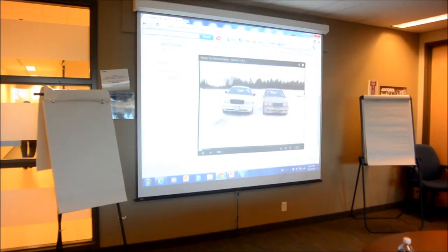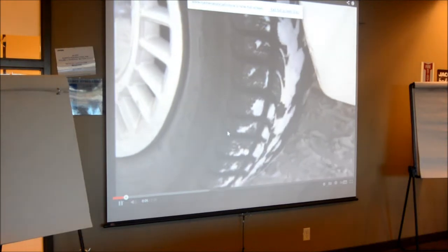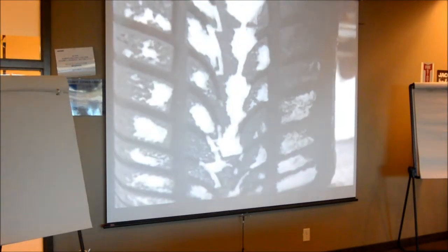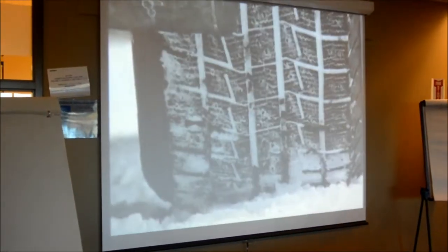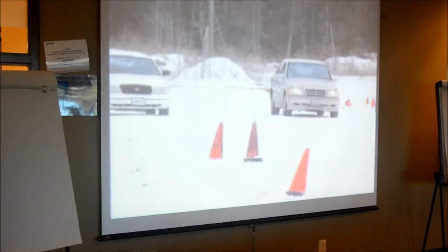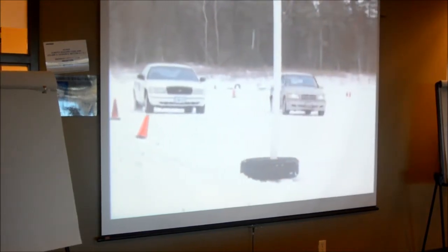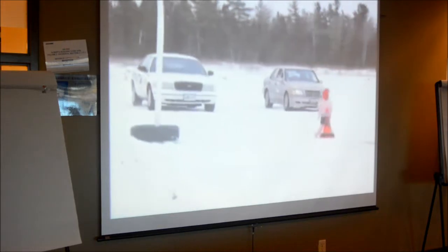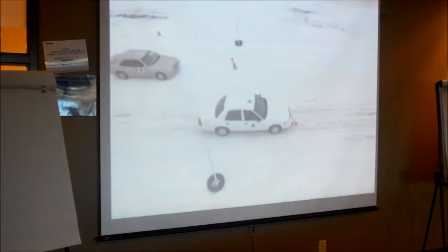For this demonstration, we have two rear-wheel drive vehicles. The white Ford is equipped with all-season tires on all 4 wheels. The gold Mercedes has 4 winter tires installed. Let's see how they compare. In our braking demonstration, the two cars approach at the same speed, side by side. When they reach a predetermined point, both drivers brake hard to activate the ABS. The all-season equipped white Ford finally stops after the marker, while the gold Mercedes with winter tires easily stops before the mark.